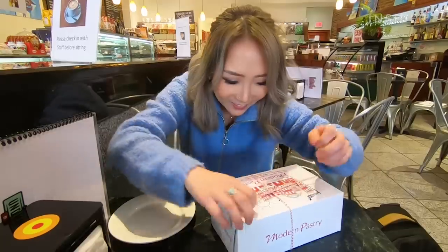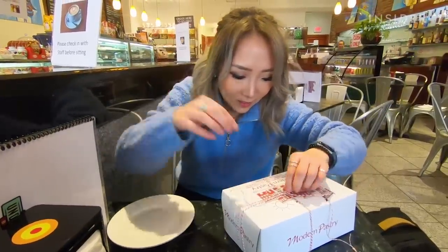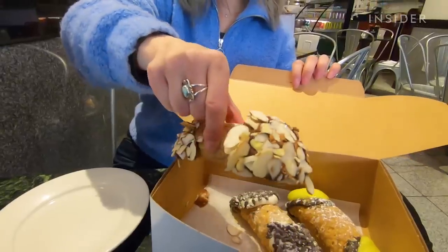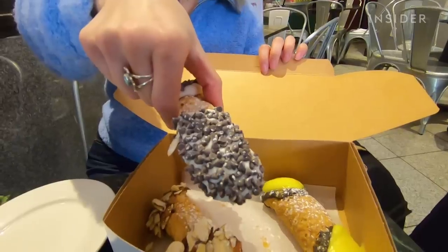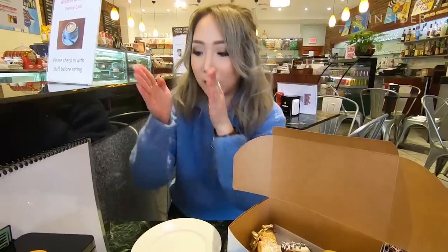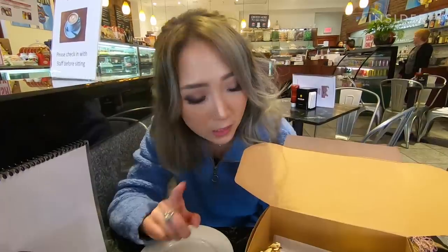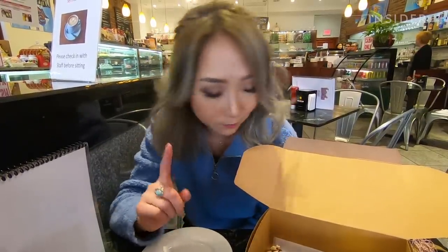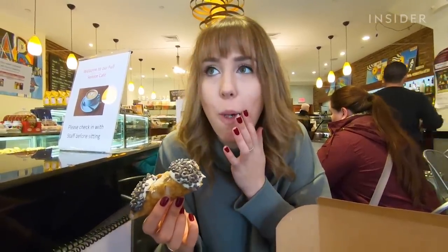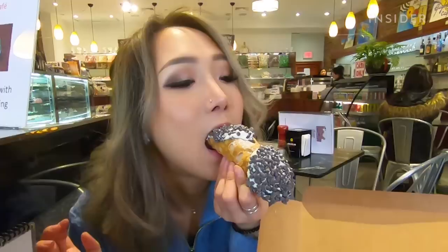Again, the struggle. I don't know how they do it. I appreciate how the cannoli here are piped fresh to order, and you can customize your cannoli by shell, topping, and filling. First, let's start with the classic. More balls. Great job. The ricotta looks a lot more wet, and again, love the mini chocolate chips.